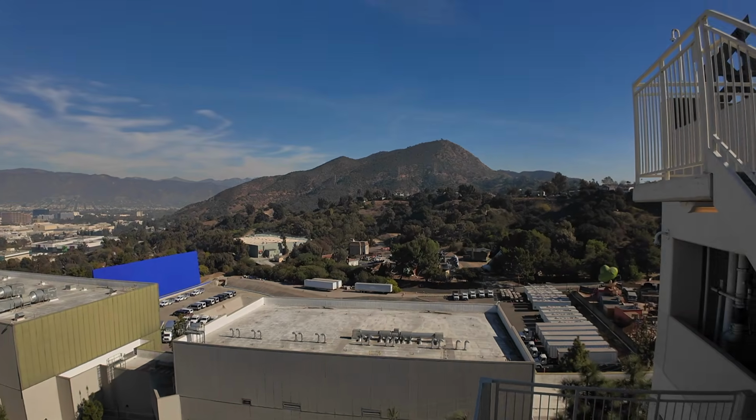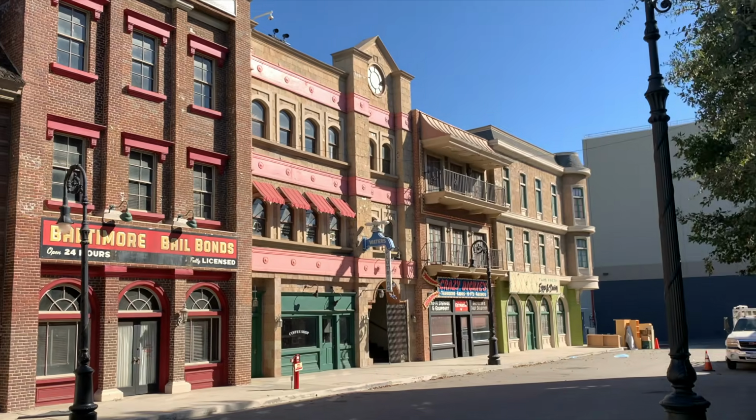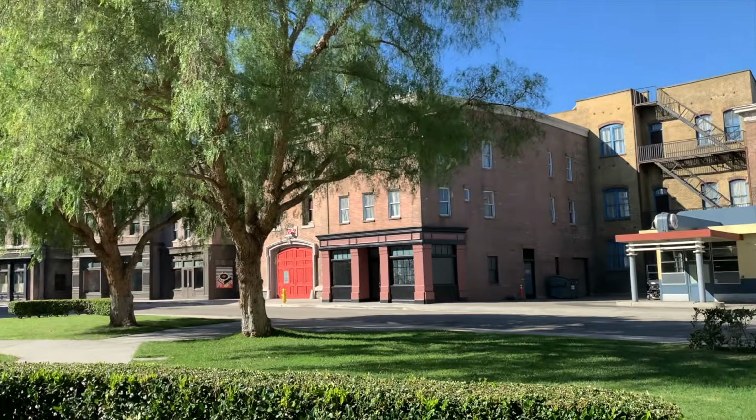Today's a filming location day from my favorite movie, probably number one, Back to the Future. So much of the movie was shot right here at Universal Studios. Got the clock tower set, Town Square, Hill Valley, skateboard chase, all that was done here. I'm not going to Universal Studios today, but I'm excited. We got some cool spots that are very close by.